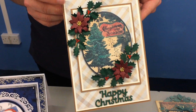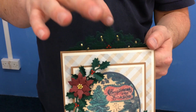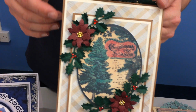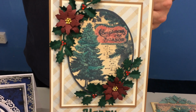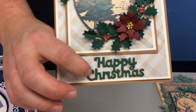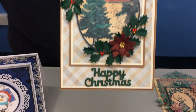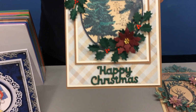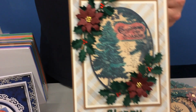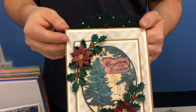So this time we've got a whole host on this one for you too. On the top we of course have our die number 2, holly edgeable, £3.49. We've got lots of the foliage again dotted around under our poinsettias, which is die number 6, $7.49. And then this time you're actually getting to see our Happy Christmas die. So again you get to see a bit of a proportion on this one. It really is a lovely die, a nice size to work with, perfect for the front of your cards. And of course not only are you getting Happy Christmas, you're also getting Merry Christmas in that set. So you get both of them for just $2.99 and that is die number 1.